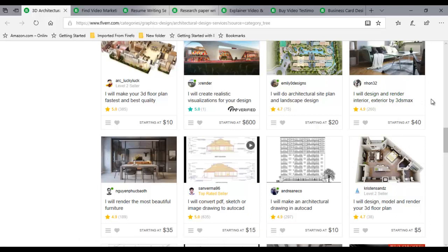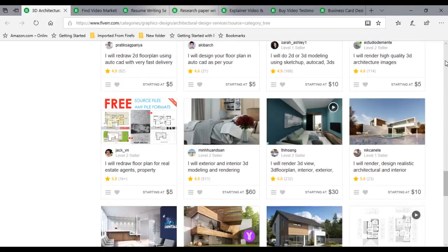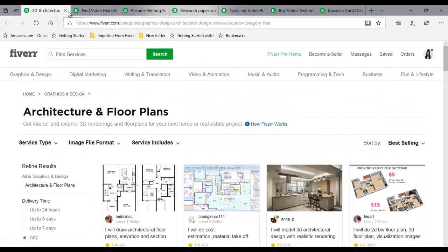If a day here you're able to be making like $500, $1,000, right now $1,000 is close to 360,000 naira. $500 is more than 150,000 naira. It's not bad if you have these skills. I personally don't have them, but this could be good for you. So that's for architectural and floor plans.